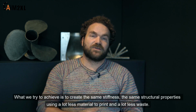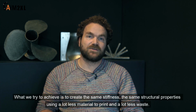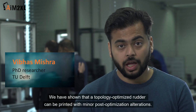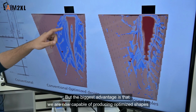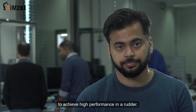What we try to achieve is to create the same stiffness, the same structural properties, using a lot less material to print and a lot less waste. We have shown that a topology optimized rudder can be printed with minor post-optimization alterations, but the biggest advantage is that we are now capable of producing optimized shapes to achieve high performance in a rudder.